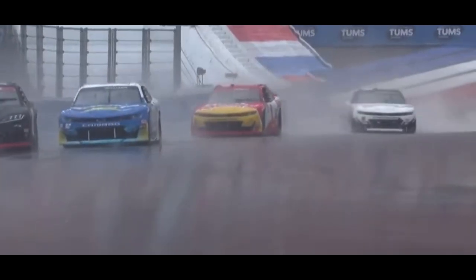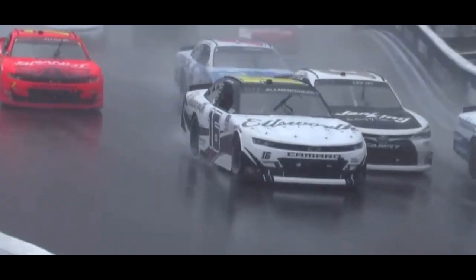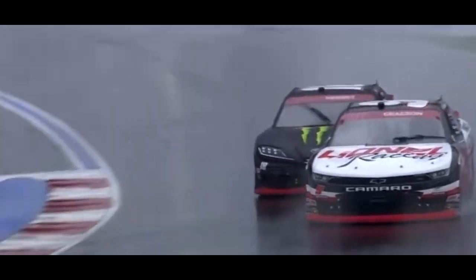NASCAR also has told us that they would evaluate when there's too much rain, if there's standing water in certain areas. Okay, here's the 16 car. What happened to him over there? Just did a quick spin. Little pirouette. No contact. Didn't even stop. Come to a stop there. Let's see if we'll be able to tell exactly what happened there.